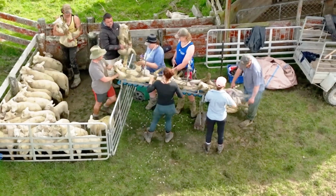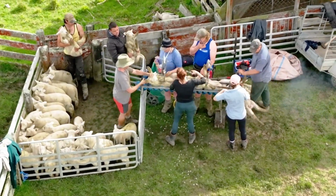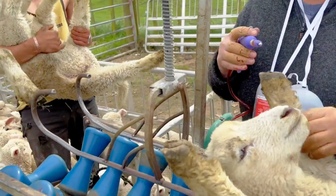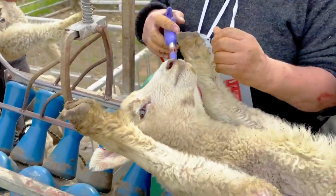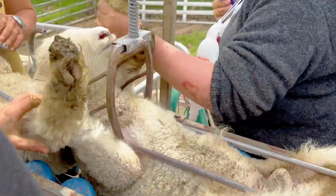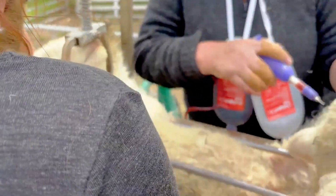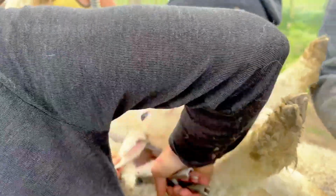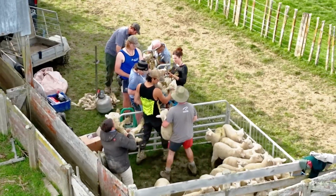When lambs reach about 3 months of age, this is an important time to ensure they are healthy and safe. Vaccinations against common diseases such as tetanus and enterotoxemia act as their first protective shield, helping them develop strongly. At the same time, tagging each lamb's ear is a way to identify them for better monitoring and care.